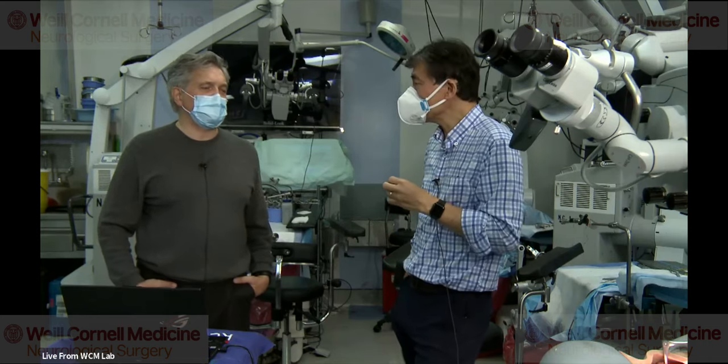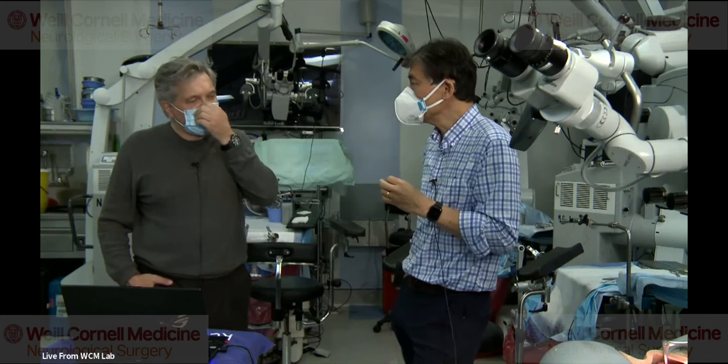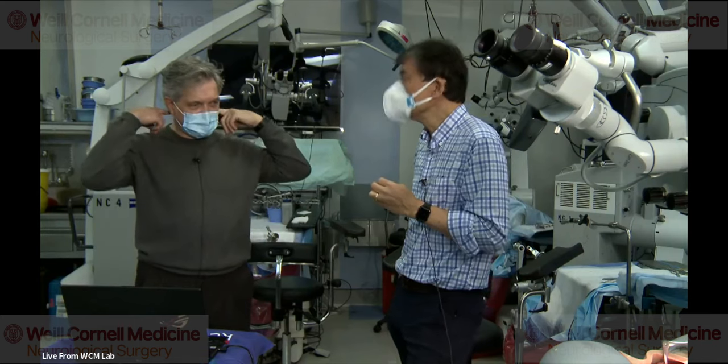What about sometimes you see patients post-op, they come back and they have this muscle that's almost like a wet neck. Right? Yeah.